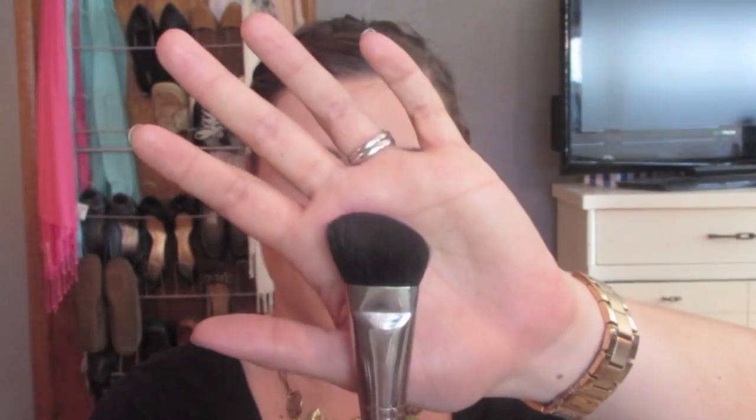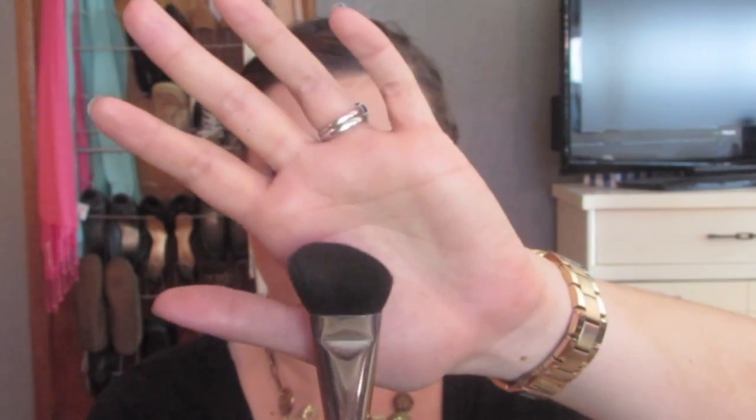And then I recommend a really good contour brush. A lot of people swear, and mine's dirty because like I said, brush washing day is tomorrow. A lot of people swear by this NARS Eat It brush, but I'm gonna tell you what, I was one of those people that thought I needed that brush. It was coveted, I got it, and I used it, but it does not work as well as this Napoleon Perdue angled contour brush. I got this for my birthday, and this works amazing.